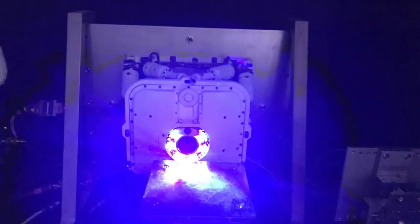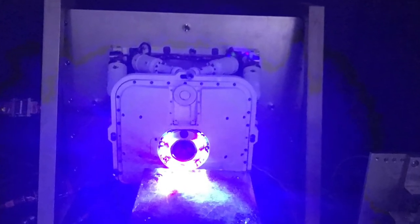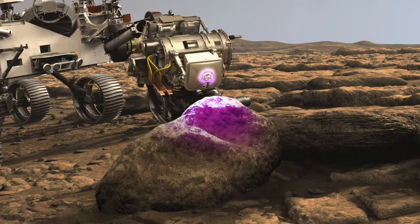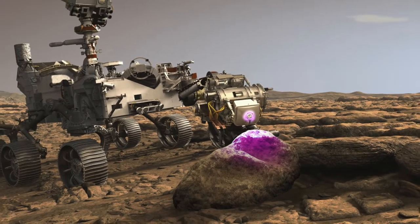of PIXL. To save power, PIXL works at night while much of the rover sleeps. And so what's happening is that PIXL is just moving from one point to another on the rock and collecting X-ray data and occasionally optical and image data so that we can get a comprehensive data set. PIXL X-rays work in very fine sub-millimeter scales to identify chemical elements in Martian rocks.